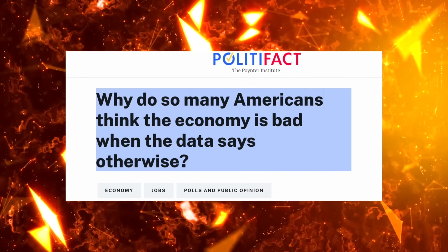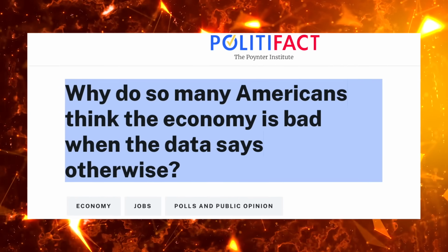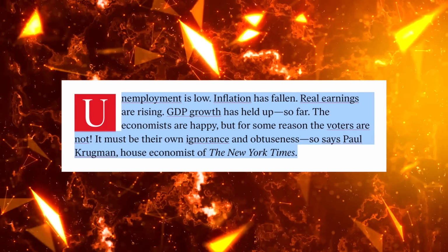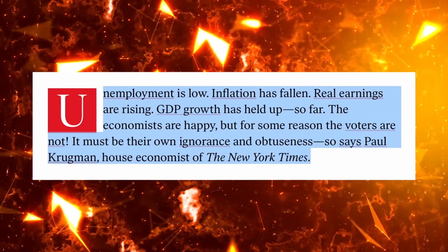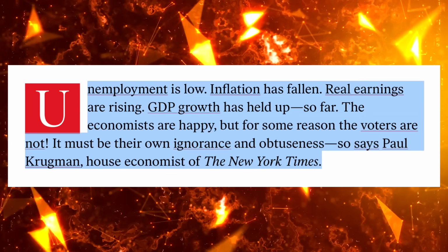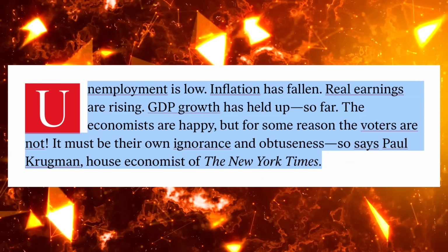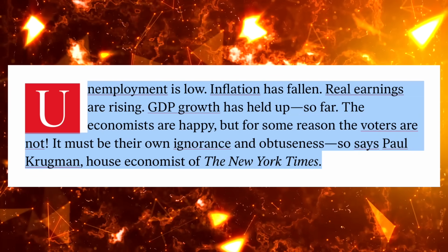It's very, very common for media outlets to run articles saying, quote, why do so many Americans think the economy is bad when the data says otherwise? It's very, very common for people that make tons of money to say, why do the people that have no money feel bad and feel even worse than they did years ago? An article from The Nation headlines this, quote, unemployment is low, inflation has fallen, real earnings are rising, GDP growth has held up so far. The economists are happy, but for some reason the voters are not. It must be their own ignorance and obtuseness. So says Paul Krugman, House economist of the New York Times.